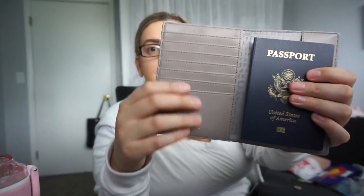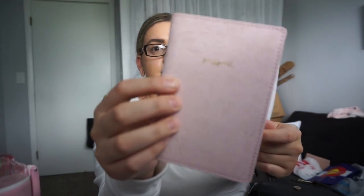Then I have our passports. So this one's my passport holder. It's just a Kate Spade one. And this is what it looks like. It just has card slots. And this is Maddie's passport holder. I got this from TJ Maxx. And Josh didn't want a passport holder, so I just have ours.